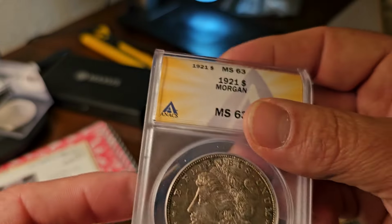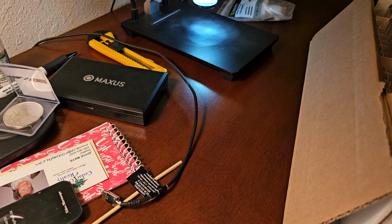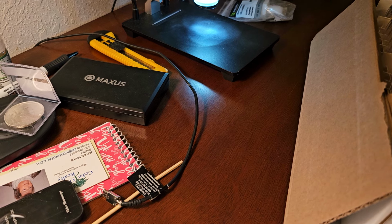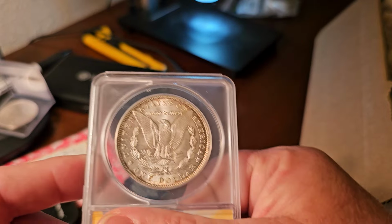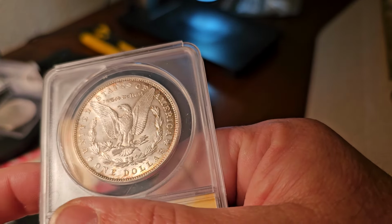Still not a terrible coin. We're slabbed up at least. It's protected if nothing else. Next, we have two 1887 Philly Morgans. I think I had them written down. One is a 2, one is a 3 coming back. Nothing crazy on either of them.